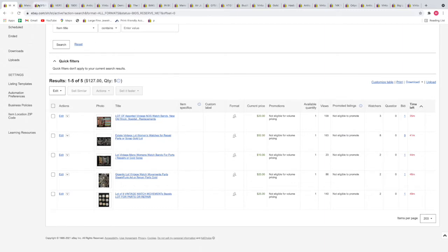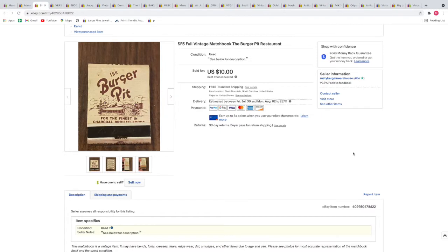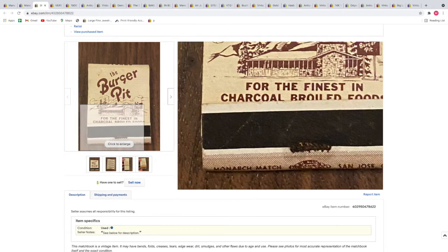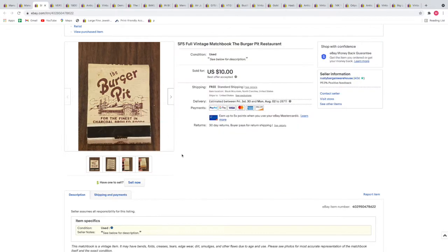But without further ado, let's jump in here and look at some of the stuff that was sold. First off, we have one of these matchbooks. Still got tens of thousands of these left to sell. This is from between the 1930s and 40s. You can tell that just because of the size of the striker here. This has never been struck. Well, I say it's never been struck. You can kind of see some lines there, so it has been struck. But anyhow, cool looking thing, $10.